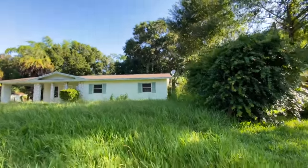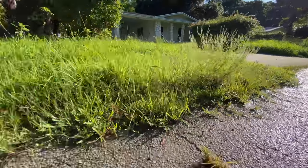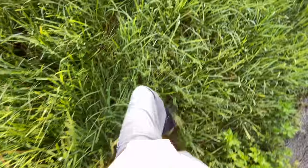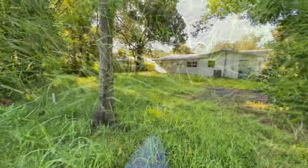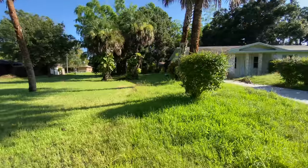The house is for sale and it hasn't sold. So I hope once we finish mowing this yard, it's pretty tall. I'm telling you, it's over the knee high and it's super, super thick. So I hope once we finish cutting this one, it's gonna give it some great curb appeal and hopefully it sells.